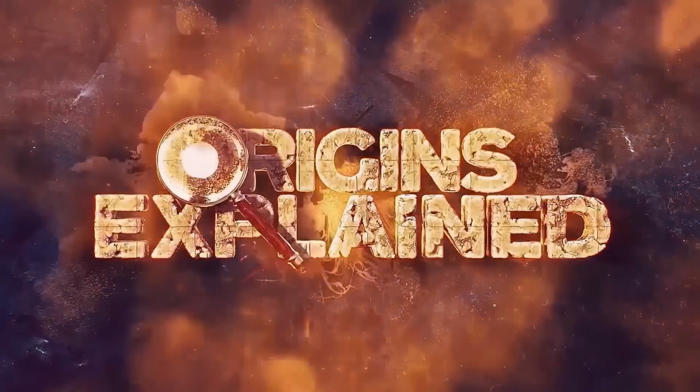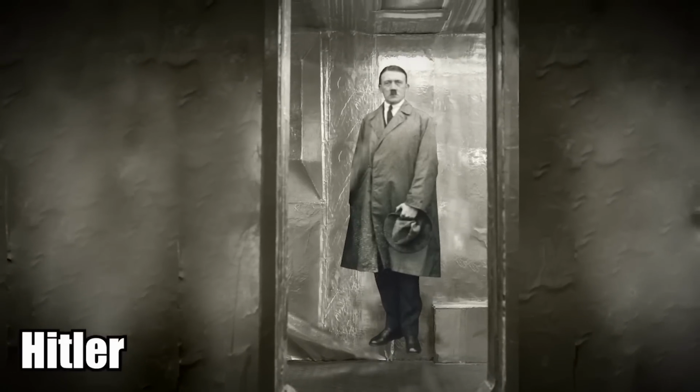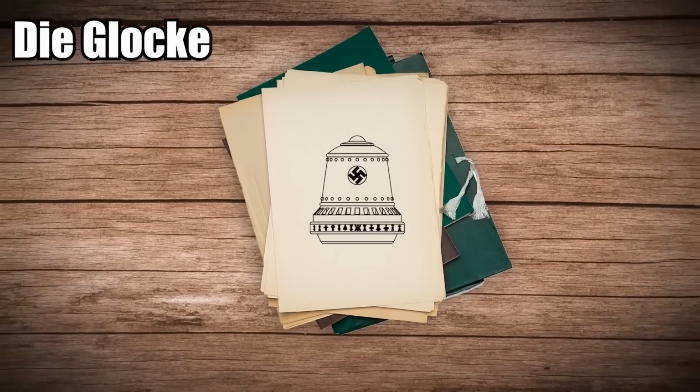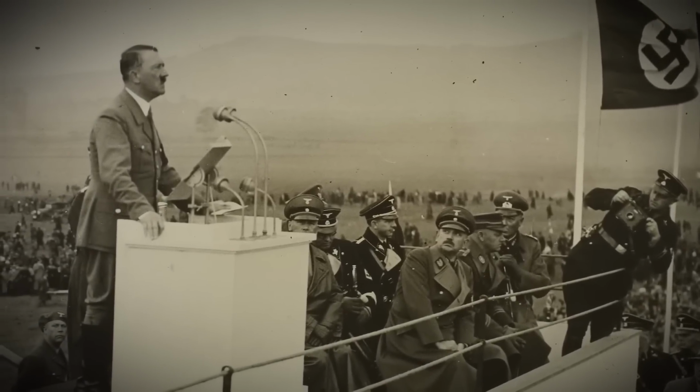Hitler's anti-gravity machine. While Americans were busy building radar devices, Hitler was allegedly crafting his very own anti-gravity machine. It was called Die Glocke, and it was one of the wonder weapons that the German dictator hoped to build during World War II.